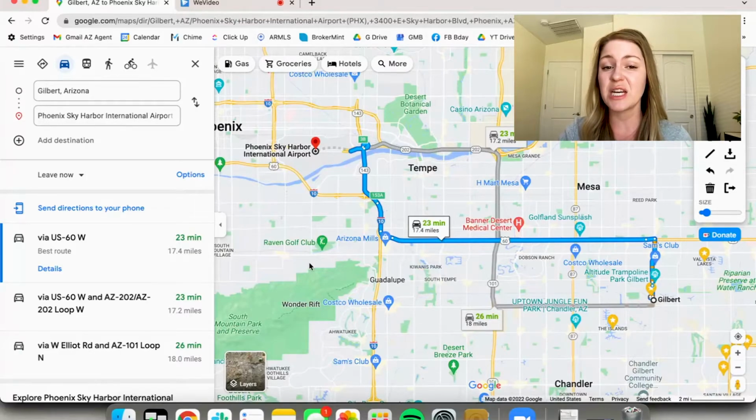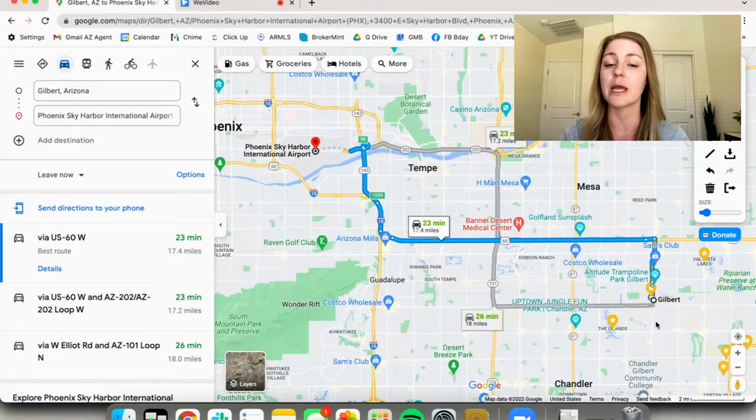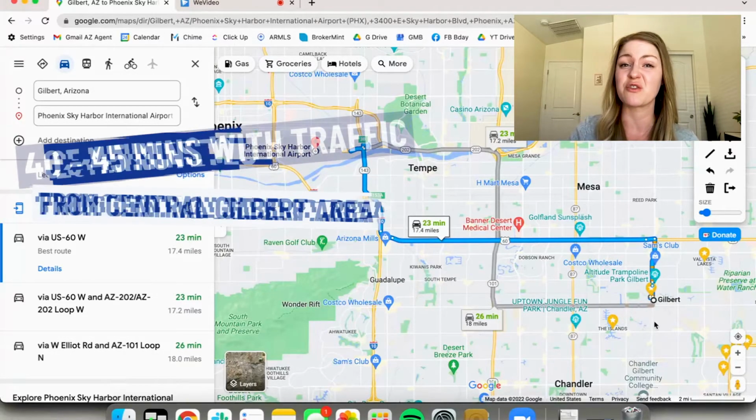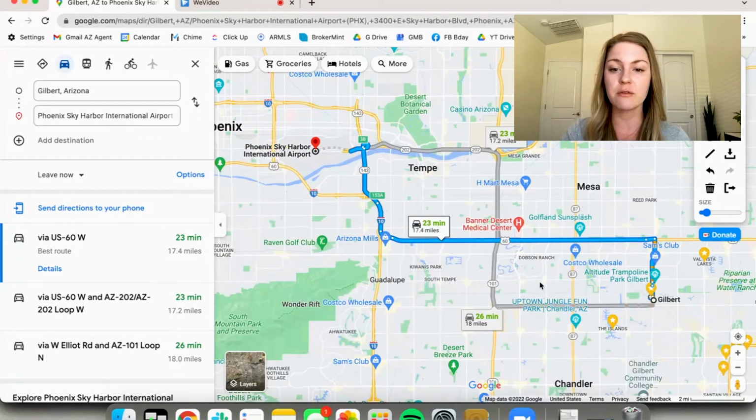It's about 17 and a half miles just from kind of like the central Gilbert area, kind of that downtown area. And it's going to take you about 25 minutes. With traffic, it's going to be closer to 40 to 45 minutes. So if you're going to be doing lots of flights, lots of traveling for business, that's just kind of something to keep in mind.